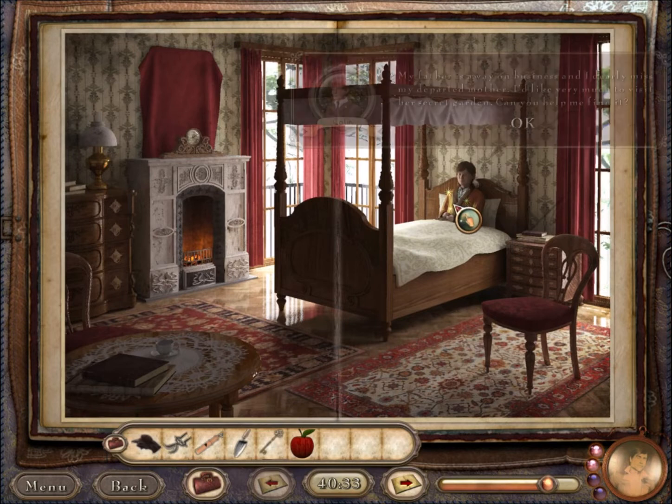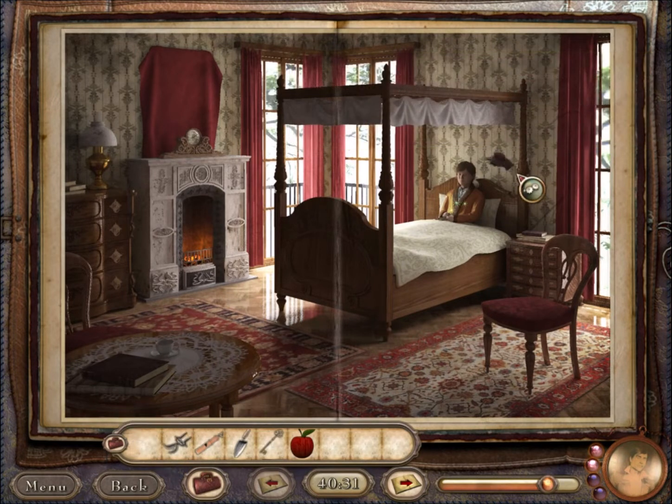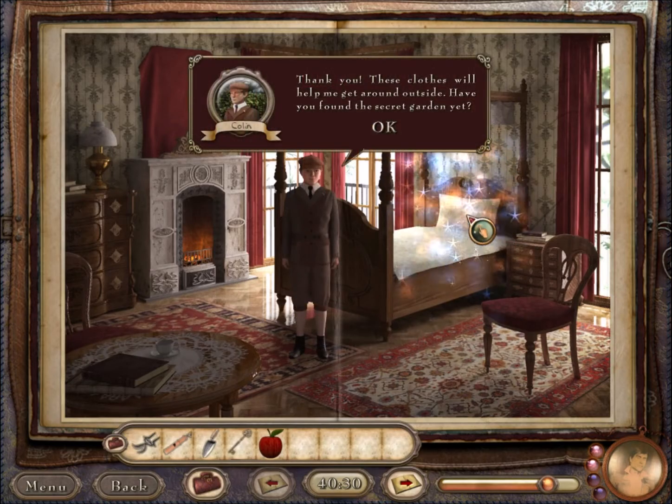My father's away on business. Can you help me find the garden? I think we need to give him the clothes first. Yeah, so the clothes will help me get outside.